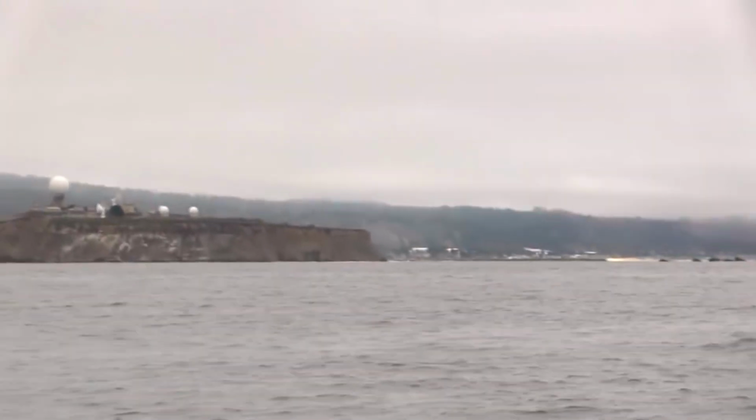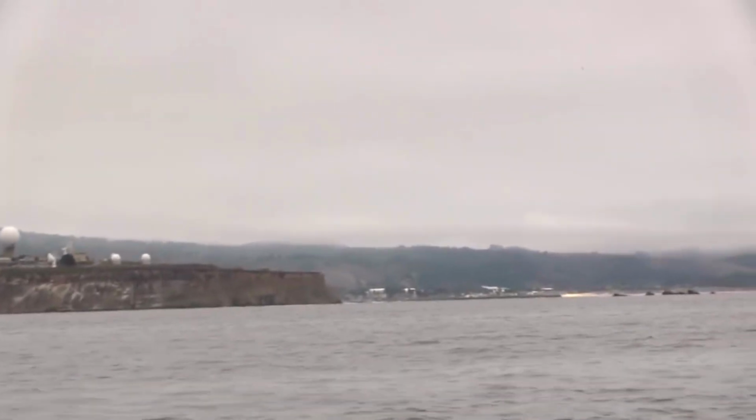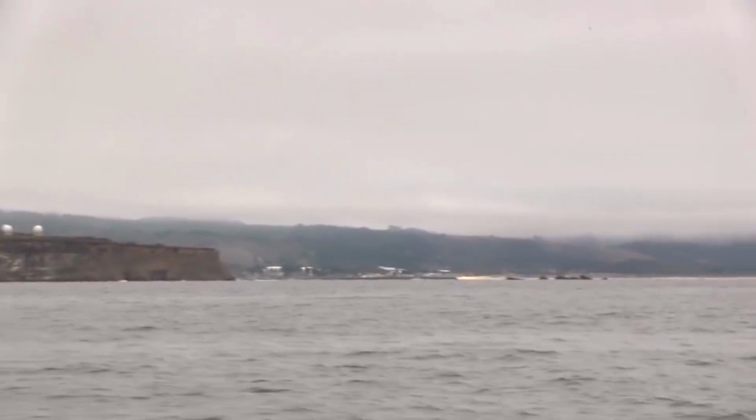At least it's not foggy. Last time we were here it was just totally foggy and we couldn't see a thing on shore, so it's a little bit nicer. Not sunny, but it's nicer.